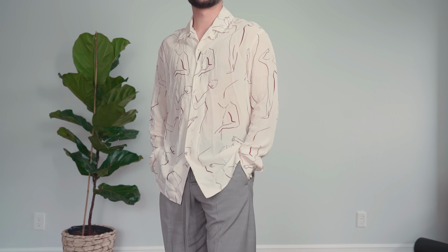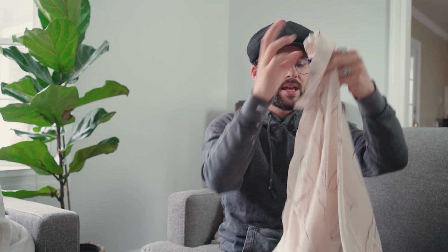My friend Sarah would know. She told me all about it. But I love the colors. It's kind of like a cream off-white with burgundy details in the painting. I just fell in love with it, had to have it, got it, and it fits that Harry Styles kind of style, if you will.